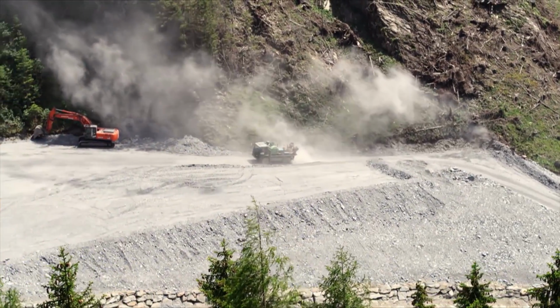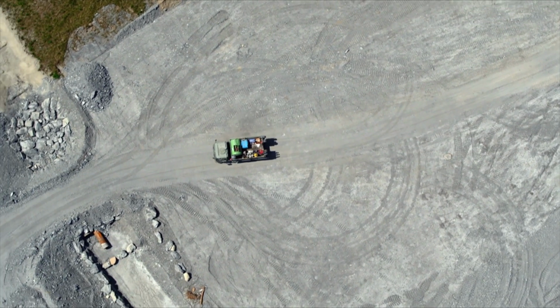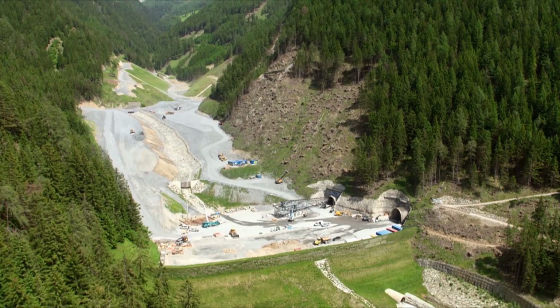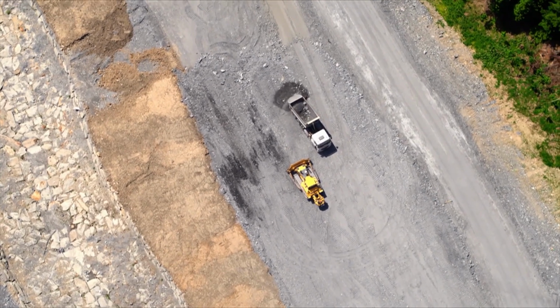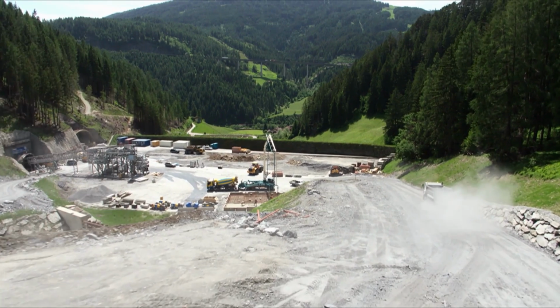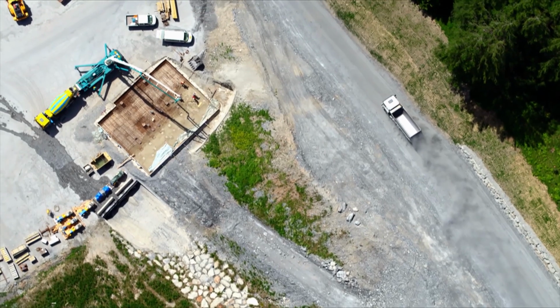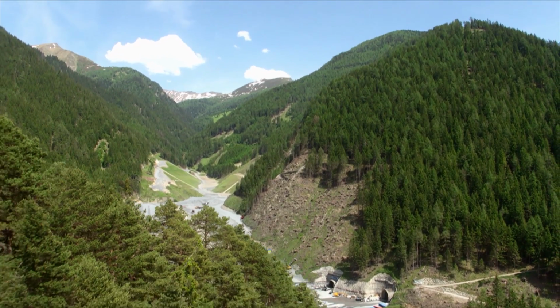This is the Podesta Valley, Austria. And right now, it's not looking its best, because it's currently the biggest dumping ground in all of Europe. Over half of all the rubble generated from this stretch of tunnel is being tipped here. And just look at it. What would Julie Andrews say?